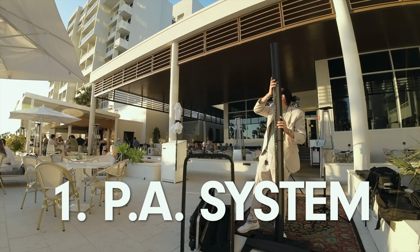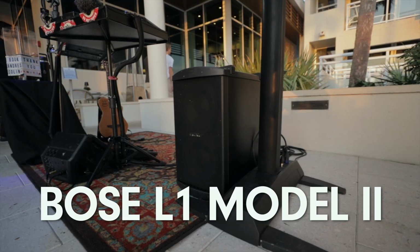The first item I have on this list is a PA system. If you're gonna play in front of a crowd, you're gonna need amplification. I've been using a Bose L1 Model 2. What I had before was a couple of QSC speakers on 2 speaker stands with 2 power cables and 2 audio cables. It was a lot of setup.